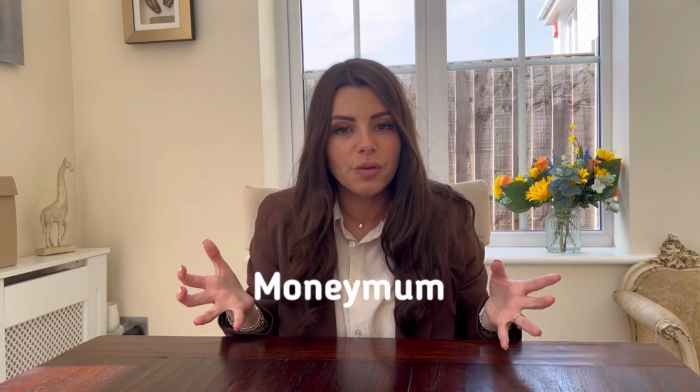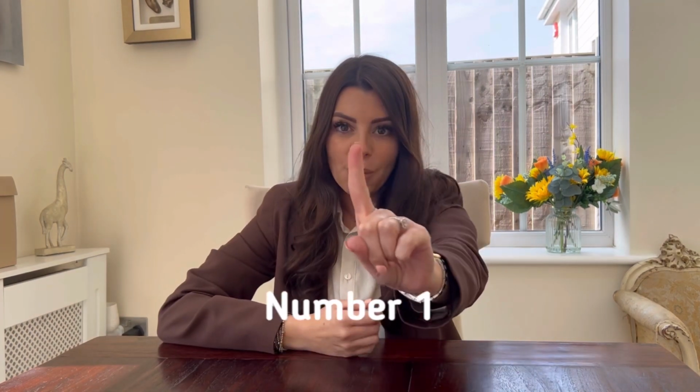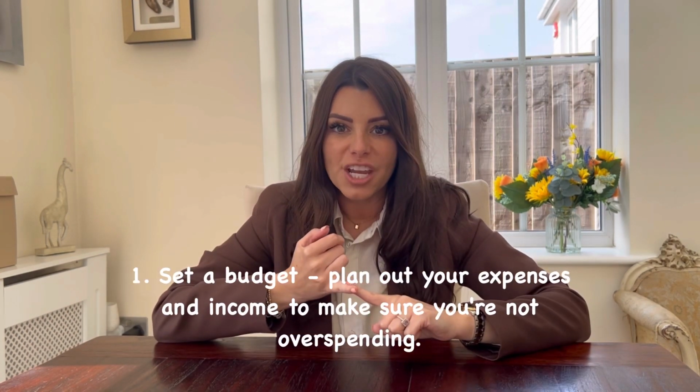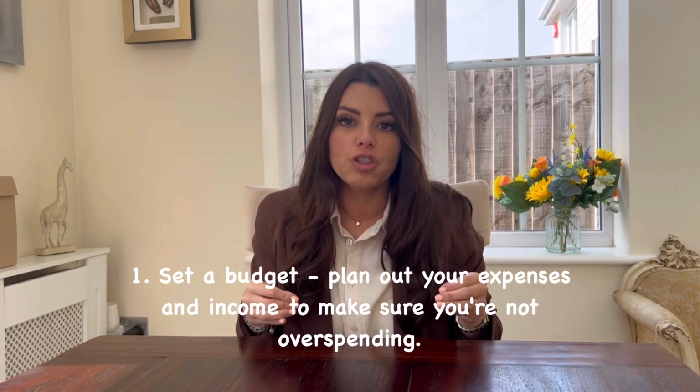It can be really overwhelming, and I've got 10 top tips that are going to help you when you go on maternity leave. Number 1, set a budget. Plan out your expenses and your income and make sure you're not overspending. What do I mean by that?